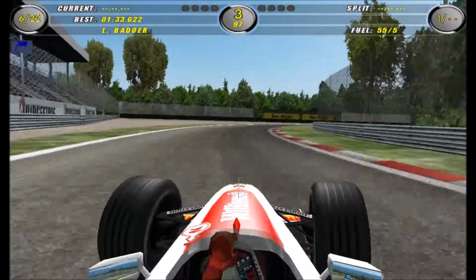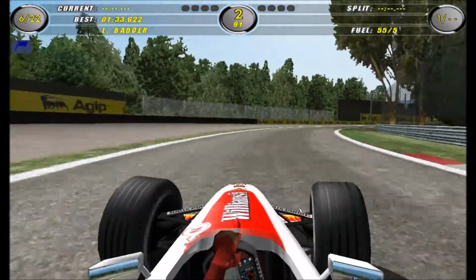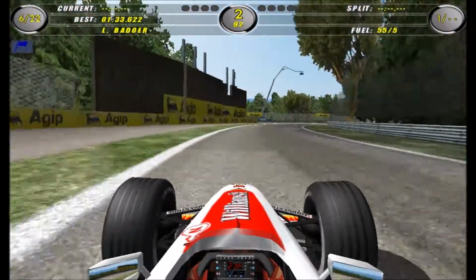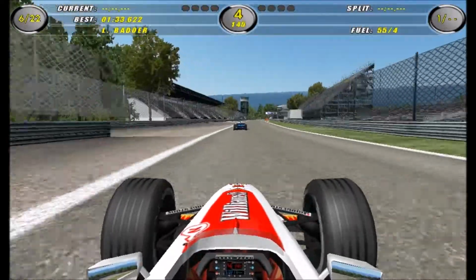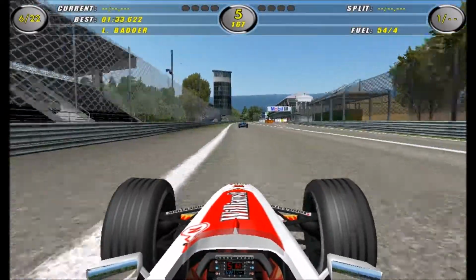And we've got a blue flag behind us, so it looks like we've got Alexander Wirtz behind us, so we'll just slow down, let him by, and then we'll have a clear run onto the start-finish straight before we start our lap.